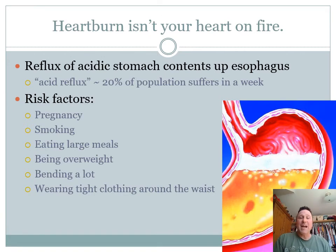And heartburn is not your heart. No problem with your heart. But the esophagus is right behind your heart, isn't it? Right when it goes into the stomach. So what it is, is a reflux of stomach acid, that chyme, up into your esophagus. And if it's a continual kind of thing, it can actually eat away at the esophagus and can even be life-threatening. There's a lot of blood vessels around there if it's an uncontrolled thing.